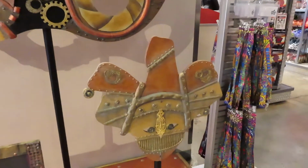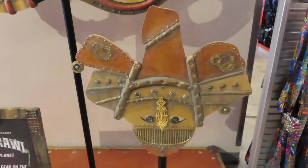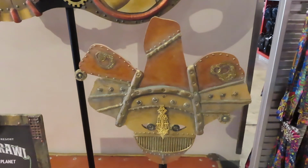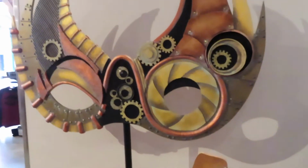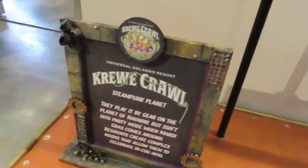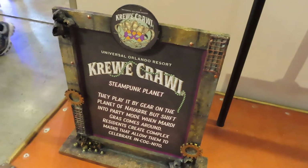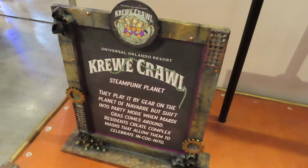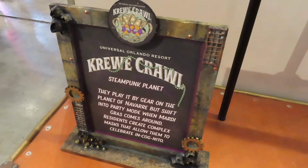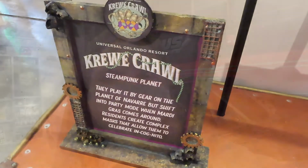And then there's the little baby mask right here. It also has a steampunk feel to it, but I think that my favorite of the two is the larger one. Steampunk Planet. They play it by gear on the planet of Navarre, but shift into party mode when Mardi Gras comes around. Residents create complex masks that allow them to celebrate incognito.